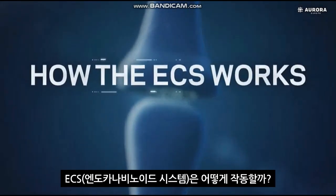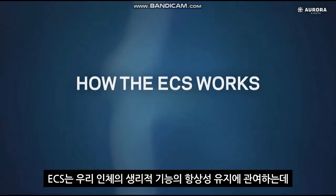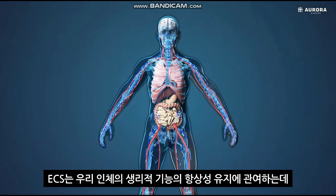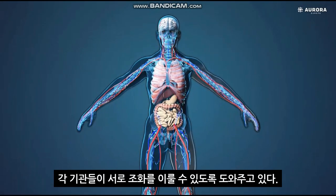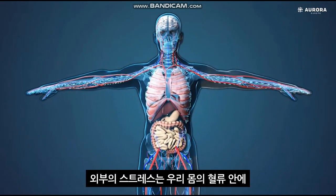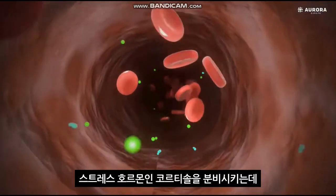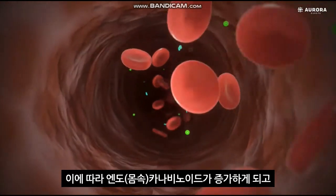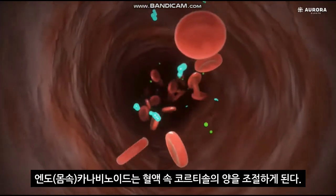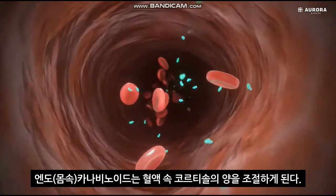How the ECS works. The ECS helps to regulate homeostasis across all the physiological systems, ensuring they're all working in harmony with one another. External stress creates an increase in the stress hormone cortisol in your bloodstream, which leads to an increase in endocannabinoid production in response. The endocannabinoids increase with stress to balance cortisol production in the blood.